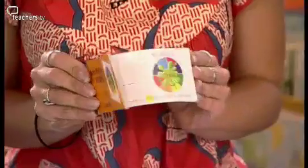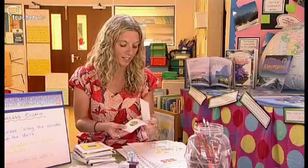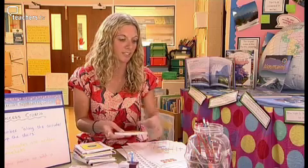If the children are behaving well, then I'll give them a raffle ticket, and then on a Friday we'll put them all into a bowl, and then I'll pick out 2, and the children that get their raffle ticket picked out get a prize.